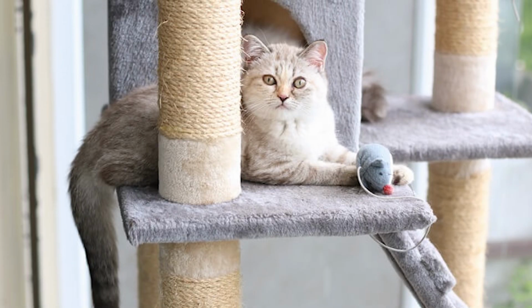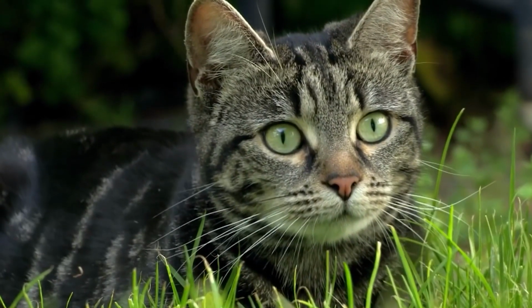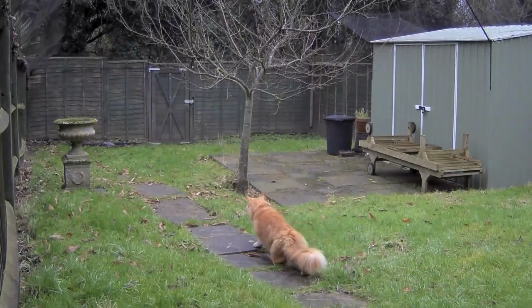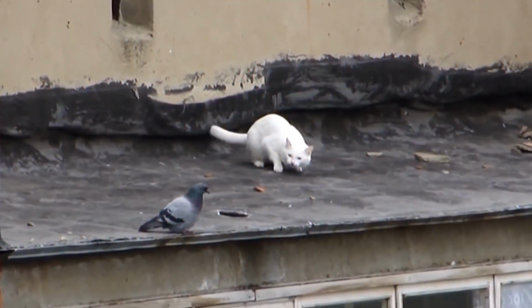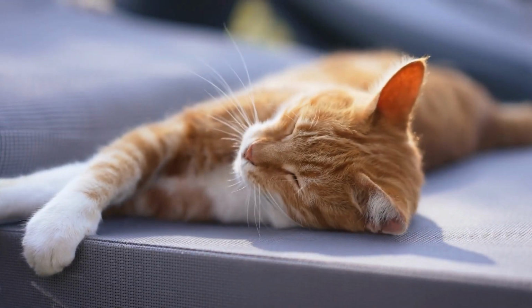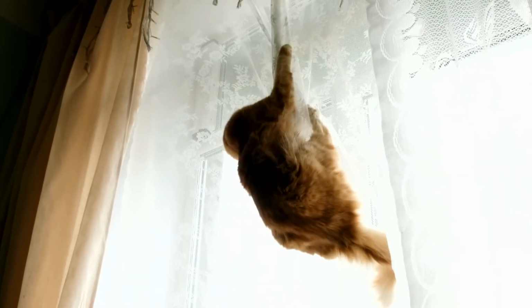Plus, cats are natural hunters, right? So by snoozing in a high spot, they get a killer view of their surroundings, perfect for keeping an eye out for potential prey. Sure, in your home, the prey might just be toys or even other pets instead of mice or birds, but the instinct is still there. It's like they're on the lookout for the next big adventure.